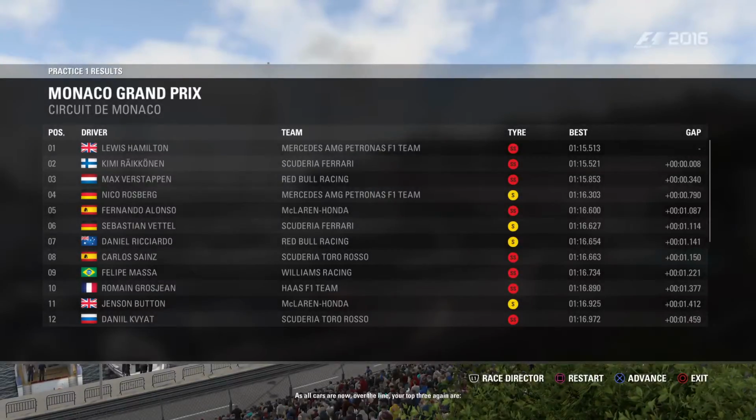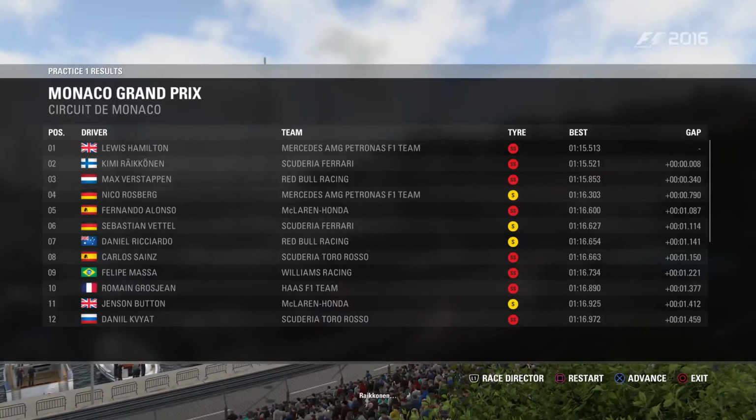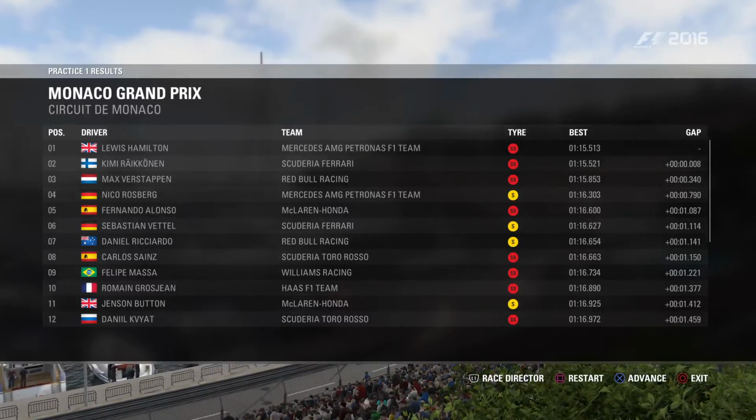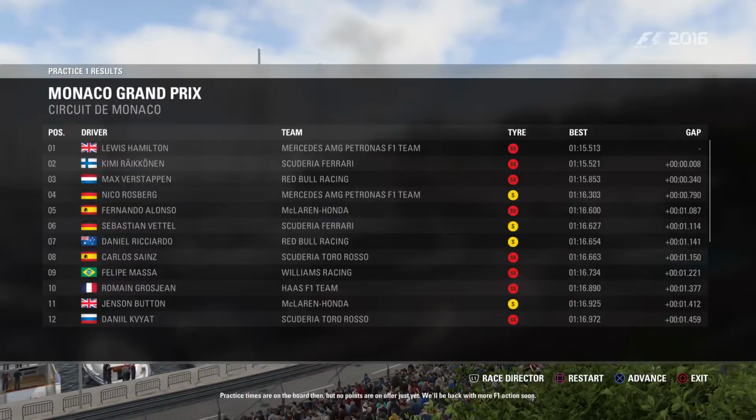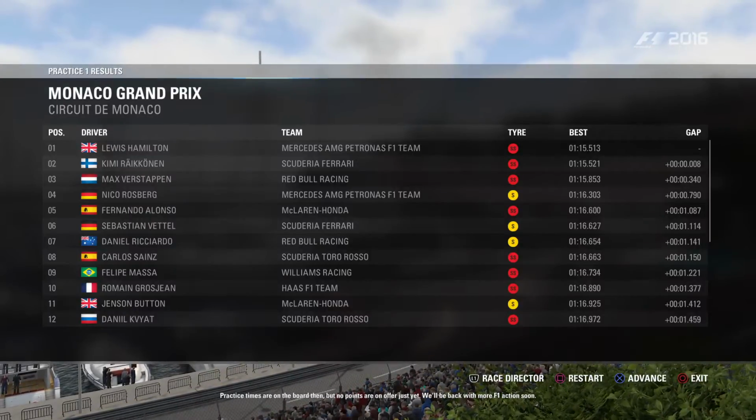As all the cars are now over the line, your top three again are Hamilton, Raikkonen and Max Verstappen. Practice times are on the board then, but no points are on offer just yet. We'll be back with more F1 action soon.